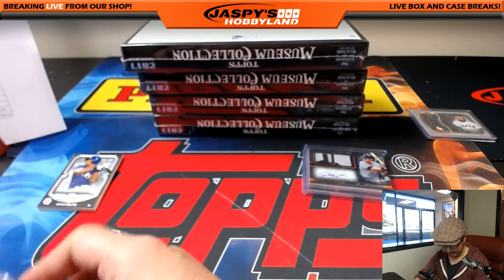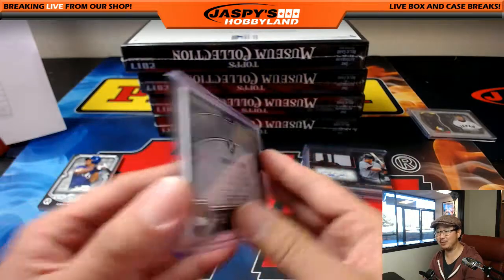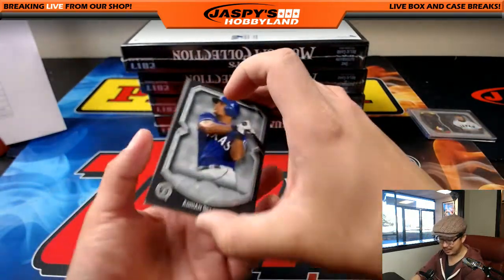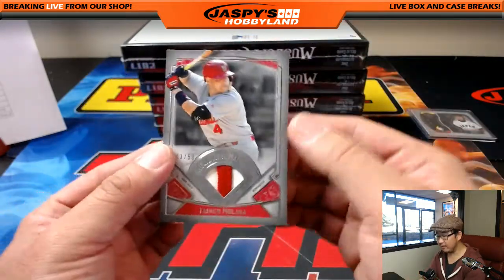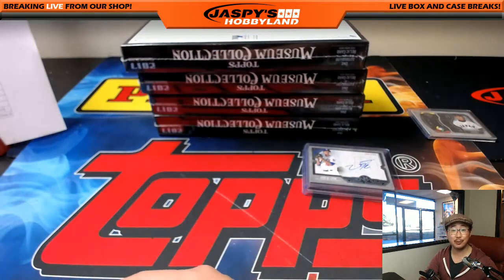So they didn't get, well, I mean, maybe they, wow, are people intentionally buying redeemed redemptions of Aaron Judge? That's crazy talk. Adrian Beltre, Yadier Molina, 43 out of 50. Nice two color meaningful material.